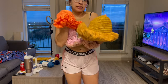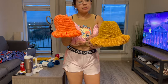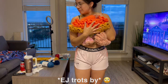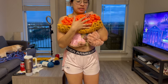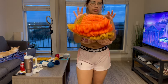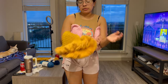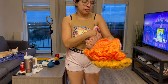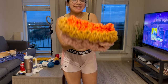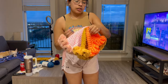It did take a while to experiment and find out how many stitches in each row and what kind of stitches, but I finally got it down. I think these ruffles are very perfect and just my style, so I will be making more of these, hopefully. And I might make a video tutorial for y'all here on YouTube if you want to learn how to make this exact ruffle hat also. So yes, here are all my current ruffle hats in the Jess universe.